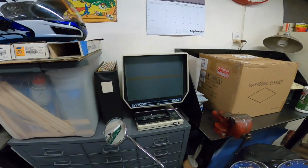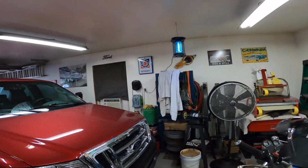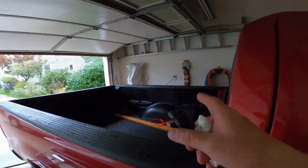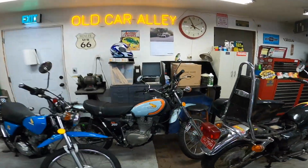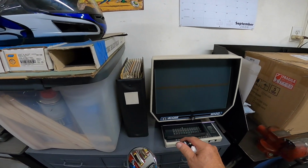Oh, and another thing too, before I end the video. Brought my Microfiche reader up, my Ego chargers. I mounted on the wall. And I mounted my belt thing on the wall. And I'm going to mount those somewhere when I find room. But yeah, I have tons of Microfiche. This is what I use most of the time, but I have binders and binders.